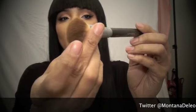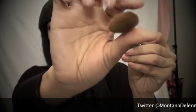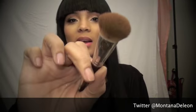This, I used this today for my bronzer. This is an Airbrush Precision Foundation brush from Sephora. Probably like $36, knowing Sephora, but it's kind of like that. And I like to use this for my contouring because it's almost like you can draw a nice fat line with it because it's shaped like that. So I use it to get the bronzer on, or the contour on, and then I'll soften it out with this brush. I like this brush.